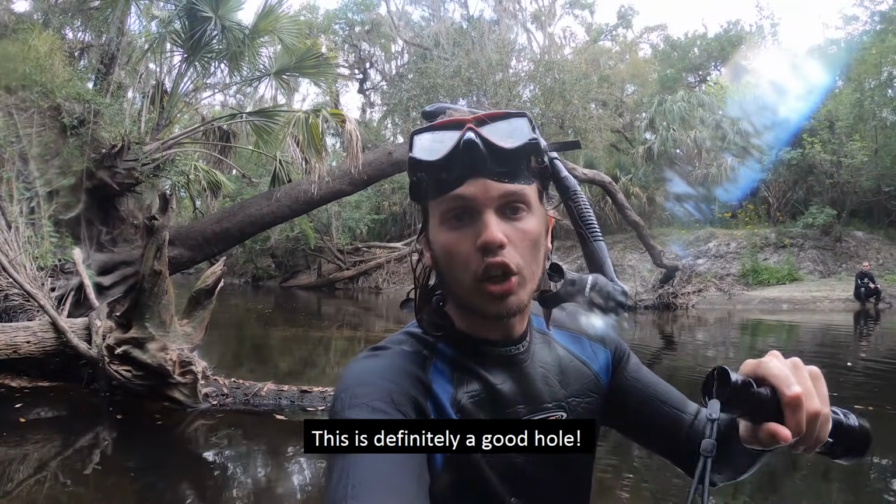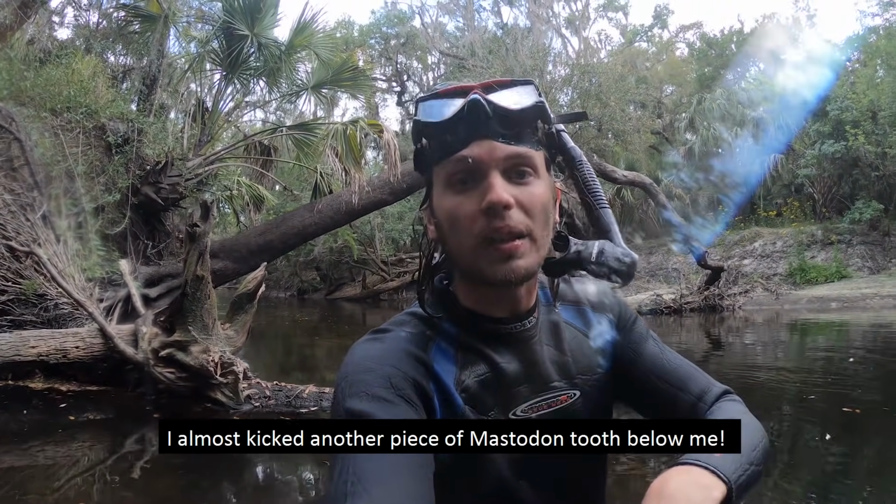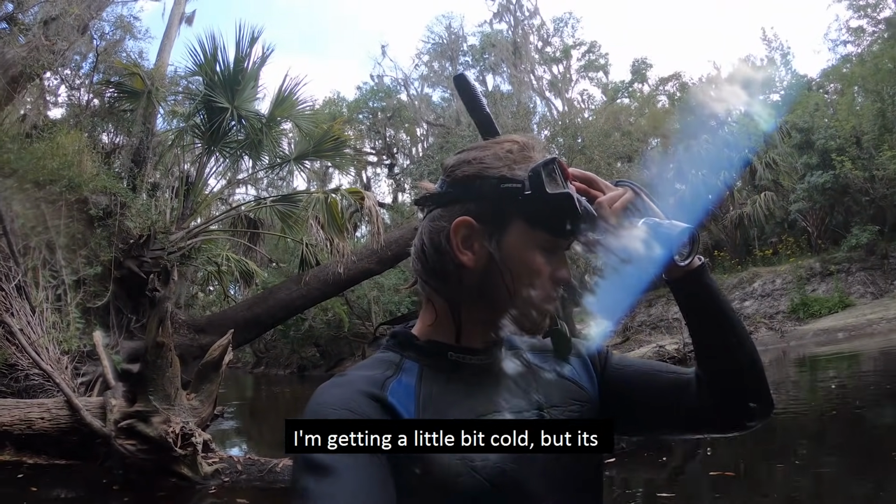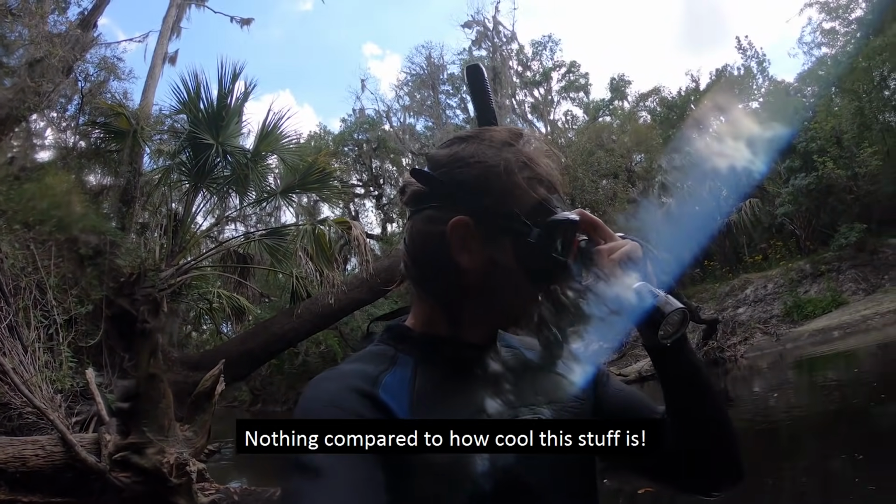This is definitely a good hole. I just almost kicked another piece of Mastodon tooth right below me. I'm gonna go grab it. Get a little bit cold, but it's nothing compared to how cool this stuff is.